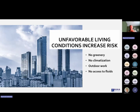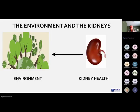Keeping in mind also that people who are less educated, have less advantageous working conditions, or are living in less advantaged areas are at higher risk. So people living where there is no greenery, no climatization, who have to do outdoor work and have no or not enough access to fluids are extremely vulnerable to the impact of the environment on kidney health.